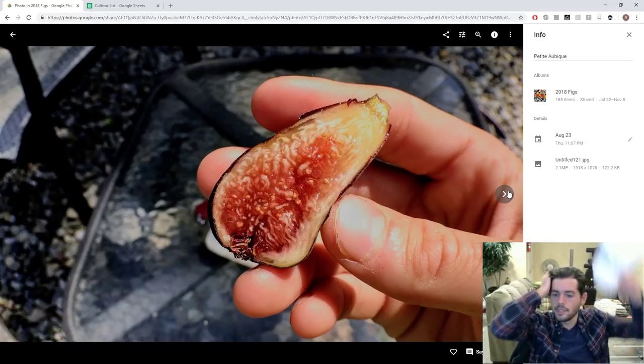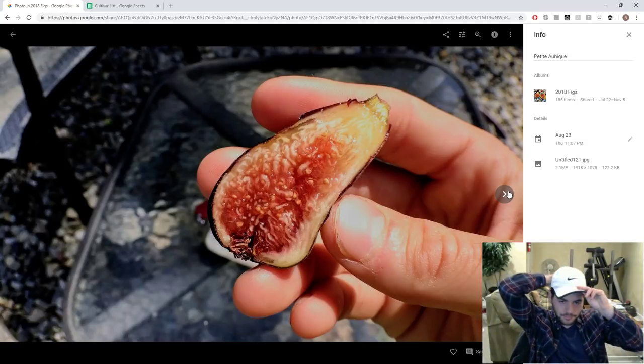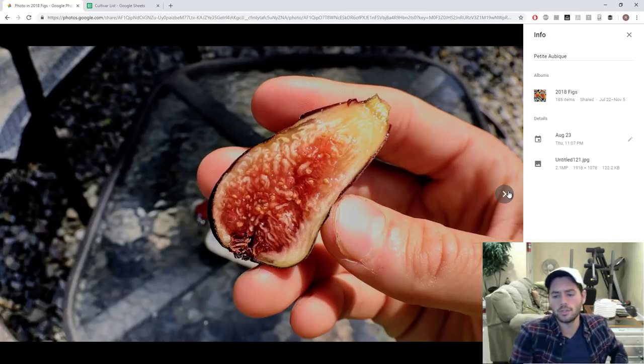Here is Petite Aubique, guys. We did a video on this one. This is a Violette de Bordeaux type. And oh my goodness, are the Violette de Bordeaux types very good. I was extremely impressed by this. They don't actually have to ripen that long for them to taste good.